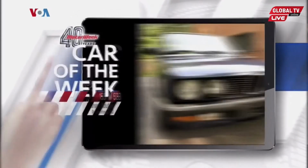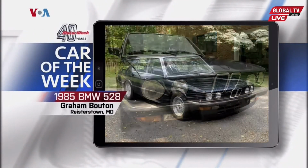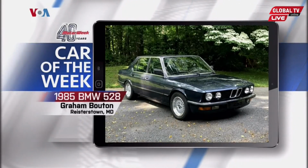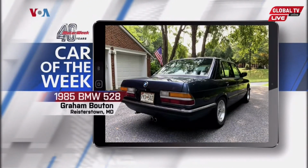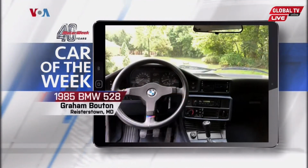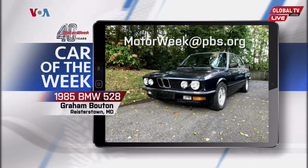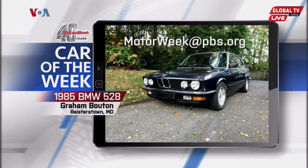Our Motor Week 40th Anniversary Car of the Week comes from the shark-nosed era of BMWs. This 1985 BMW 528i. Graham Balton is a Reisterstown, Maryland local who bought and imported this vintage beauty from Germany himself. Submit photos of your special ride for Car of the Week consideration to motorweek@pbs.org.